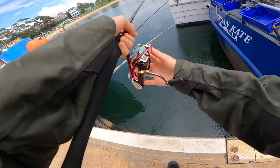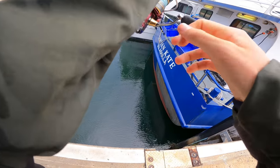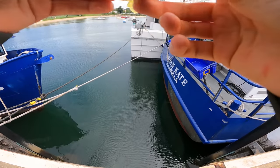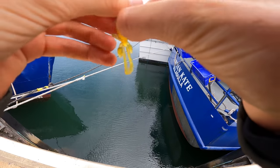There's a fish. That's a trevally. Get up. Get up. Oh, pulled hooks. I had to go pretty hard on it. There was a little brim. That was the first fish on though.